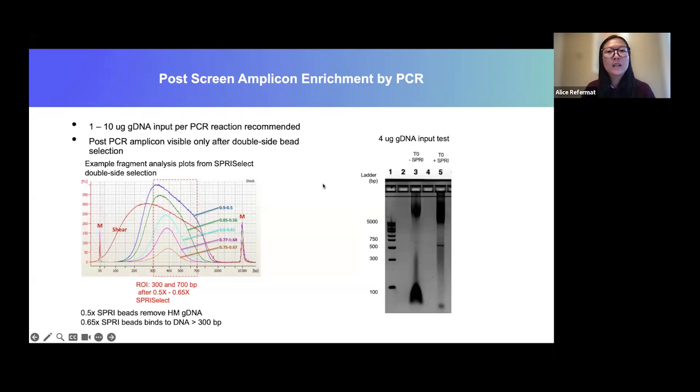In terms of the amplicon enrichment, this requires a double-sided SPRI bead selection. The SPRI bead selected amplicon size is based on how much SPRI bead you add to your amplicon prep. The first 0.5x selection will remove most high molecular weight material, such as genomic DNA fragments that are in there. And then the second 0.65x selection will retain the amplicon that is bigger than 300 base pairs onto the beads. You wouldn't be able to see the amplicon very clearly until you have done the double-sided bead selection.